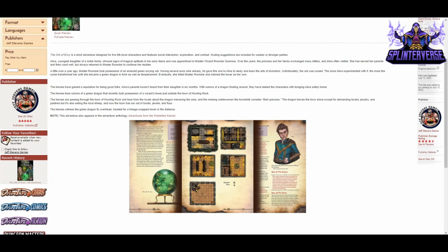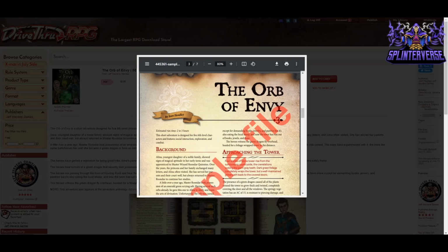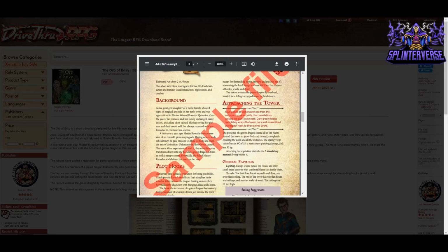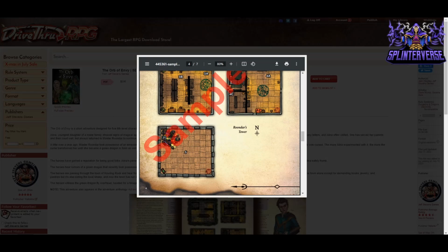And you can see it's got really nice layout, pictures, maps, etc. But let's look inside and read a little more. So here you see you got flavor text for approaching the tower. Then you've got all these maps for the tower.